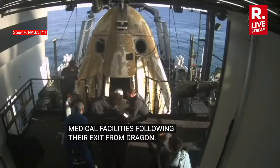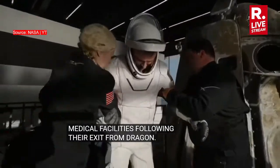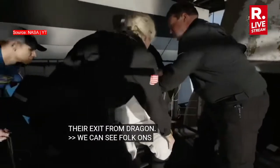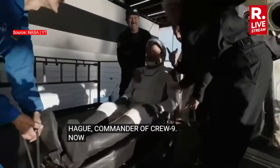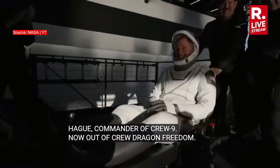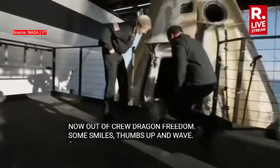We can see folks on board clapping as our first crew member emerges. And that is NASA astronaut Nick Hague, commander of Crew 9, now out of Crew Dragon Freedom. Some smiles, thumbs up, and a wave. Can't get any better than that. Yeah, that is one happy camper, that's for sure.